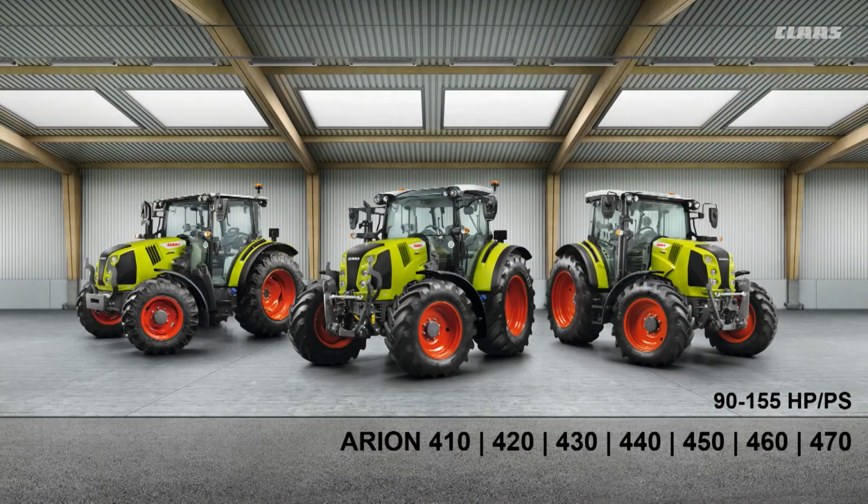Yeah, thanks Alistair for this preview. We've seen a whole lot of fantastic new features today. How can we sum up the new ARION? Tricky to just say that in a few words. The new ARION 400 series offers a lot more power. So we have a new top model, more engine output, more rear lift capacity, and as well more powerful hydraulics. That means it can work faster and more efficiently, and with capabilities that were previously reserved for our larger tractors.